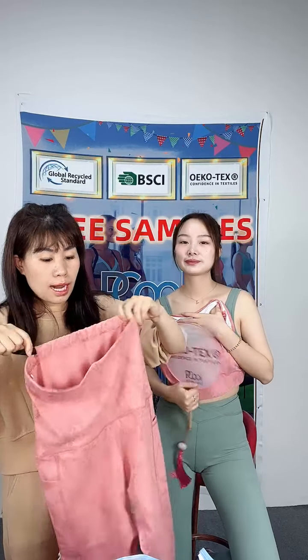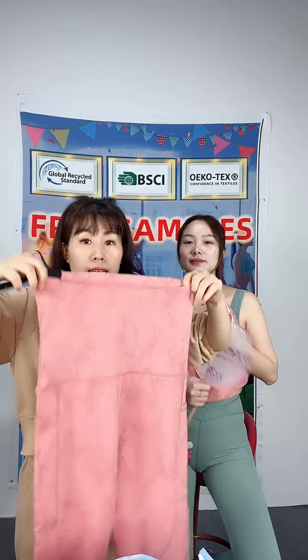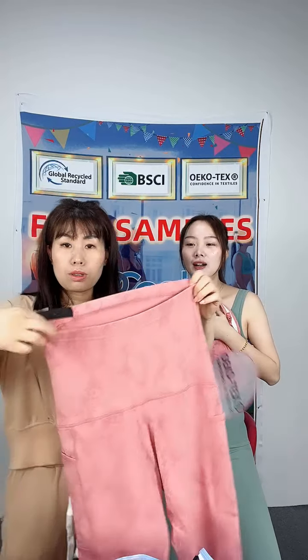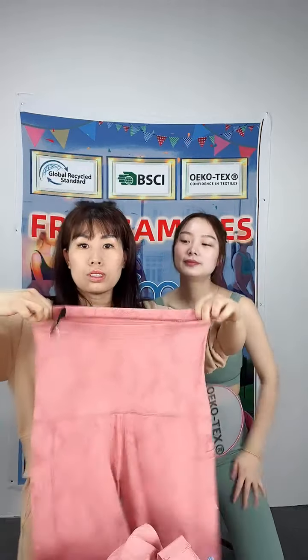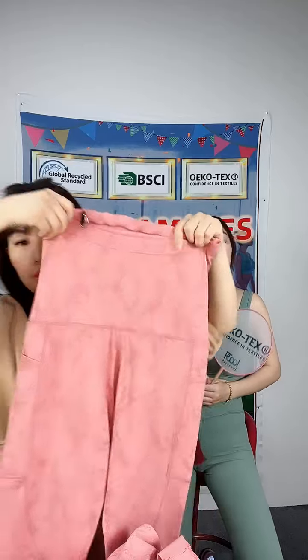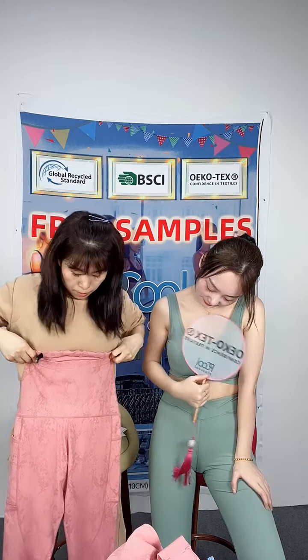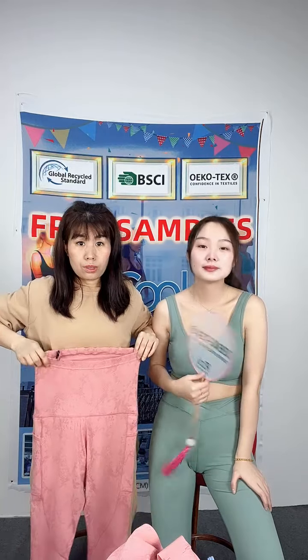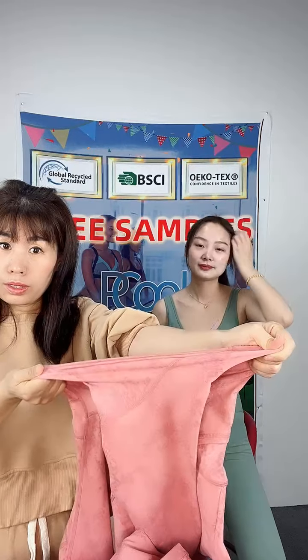So when you start your pregnancy, you can tie it at the smallest hole. And when your baby is growing up, you can tie it at the largest hole, so the waistband can get bigger. And it's a very, very high waistband. You can protect the whole stomach, right? It's very convenient. And this material is also very stretchable and breathable. Can you see? It's very stretchable.